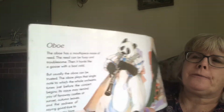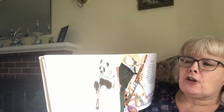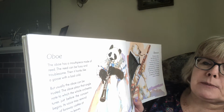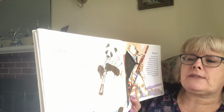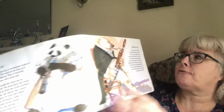The oboe. The oboe has a mouthpiece made of reed. The reed can be fussy and troublesome. Then it honks like a goose with a bad cold. But usually the oboe can be trusted. The oboe plays that single note to which the whole orchestra tunes just before the concert begins. Its voice may remind you of faraway castles at sunset, autumn leaves, and the sadness of saying goodbye to someone you love.